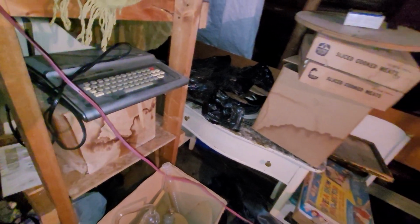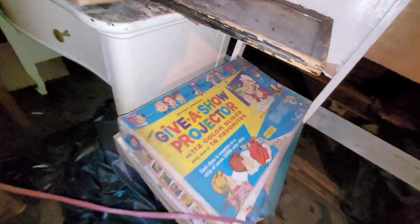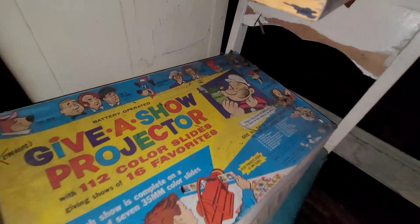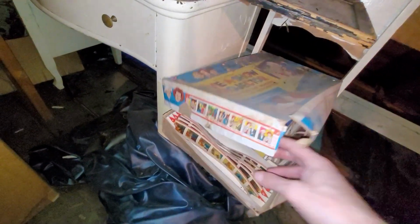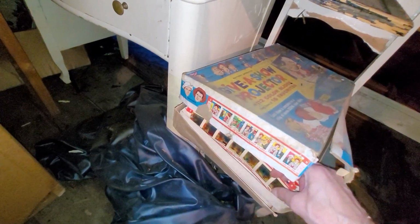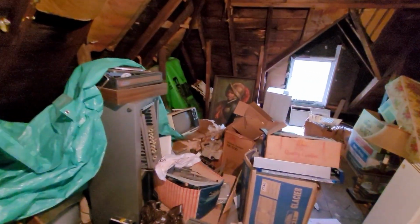Well, this is just what you don't know. Oh, man, what is this? A slide show projector. Popeye? That is cool. Oh, I found something cool. This vintage viewfinder with little... It's not a viewfinder, that's something different. Projector, something or other. Oh, wow. Okay. Popeye. All right. So, yeah, more cool stuff over here.